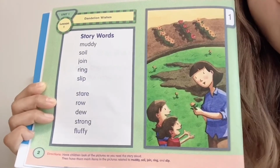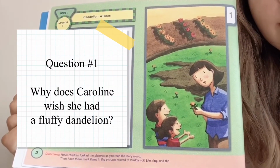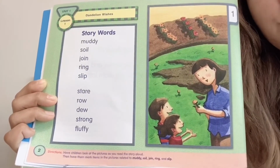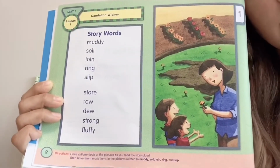Here's a question. Why does Caroline wish she had a fluffy dandelion? Yes, she wants to make a wish for new friends. Let's see if she can make new friends in the new neighborhood.